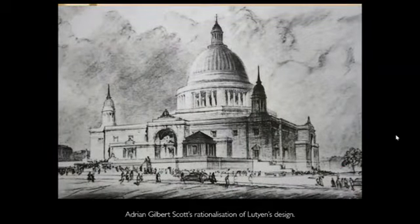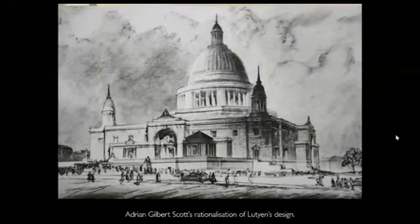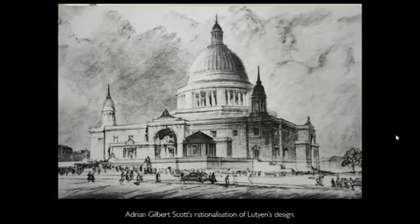Lutyens' design effectively ran out of time because of the Second World War, the tools were downed in 1941, and with the enormous cost of building something like that, the next architect to have a crack at a redesign was Adrian Gilbert Scott. And of course, his father had designed the Anglican Cathedral at the other end of Hope Street. It was very rationalised. It kept Lutyens' dome, and it obviously incorporated the crypt that had already been constructed by this point.